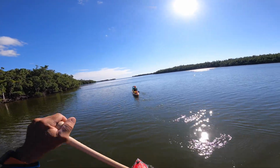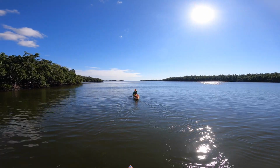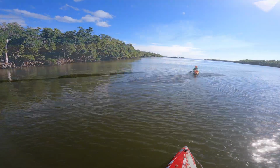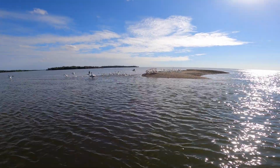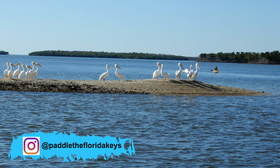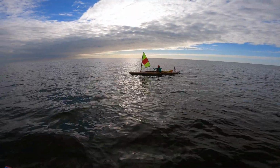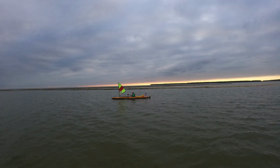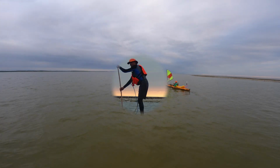We're coming out Sandfly Pass here, out to the Gulf of Mexico. Nice flat water. Not much wind. It's gonna be a nice afternoon to go paddling down to Mormon Key. About 4 miles to go.